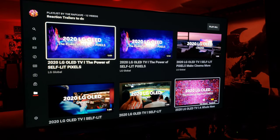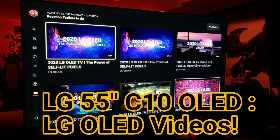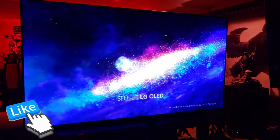What's up, guys? Welcome back to some more videos of this incredible 2020 LG CX OLED TV. Now, LG just released some videos that showcase the power and the quality of this TV in all aspects. We're going to check out these trailers on the actual OLED TV that they're promoting and check out the quality. Let's get it, guys.